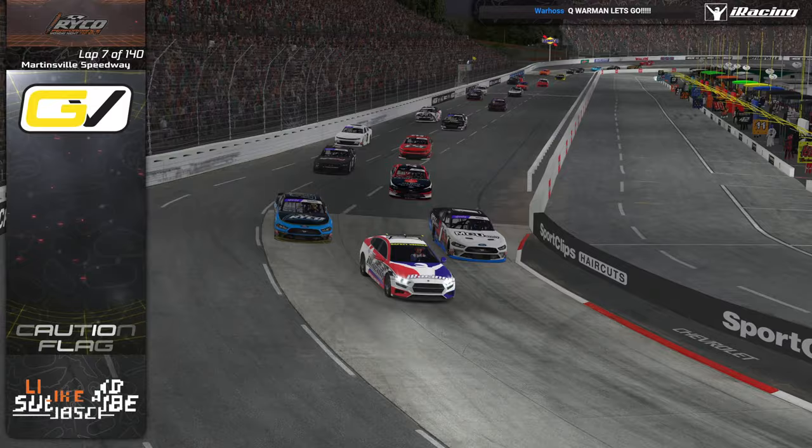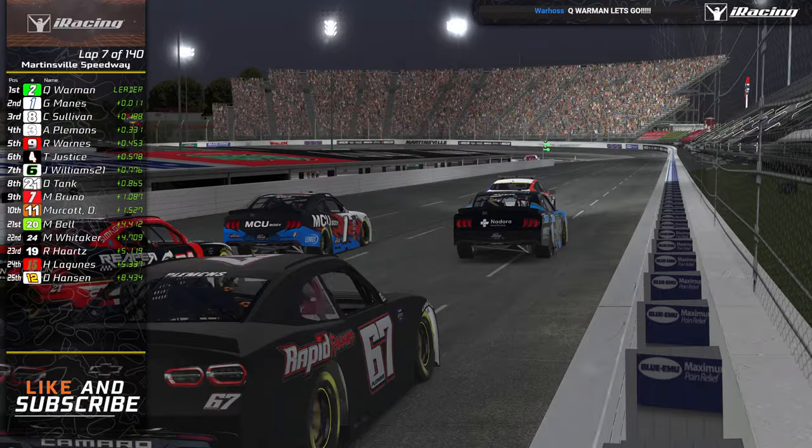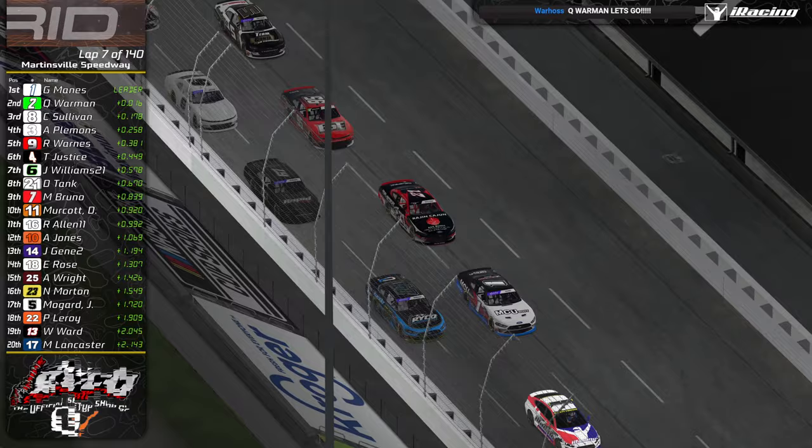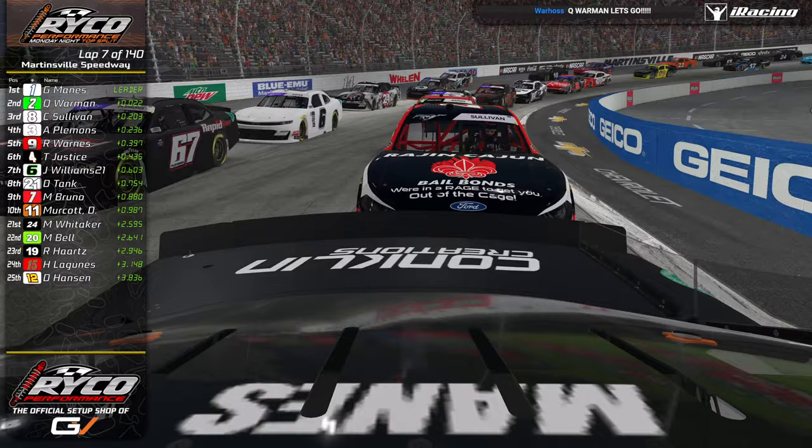But the lights are out on the pace car, as the two Ryco drivers will get themselves sorted out. Mains was able to get a good jump, so he will now start on the bottom of the racetrack in the number one Ford Mustang, alongside Quinton Gorman in that second spot in the number 84. Then you have Reaper Speed Lab driver of Chad Sullivan, and then, of course, the 67 Rapid Machine right beside him of Aaron Clemens, as they come out of turn number four. The MCU Body Machine will lead the charge into the restart zone.